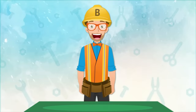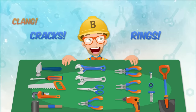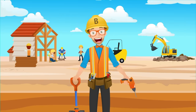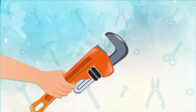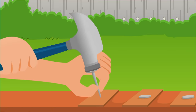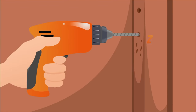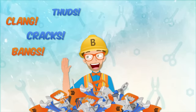When you're working with tools, you hear all kinds of things. The wrench tightens pipes going clang, clang. A hammer hits a nail going bang, bang, bang. A drill is making holes going zzzz. When you're working with tools, you hear all kinds of things.